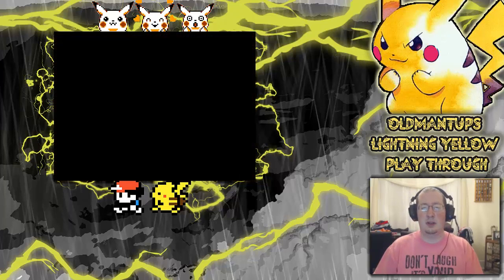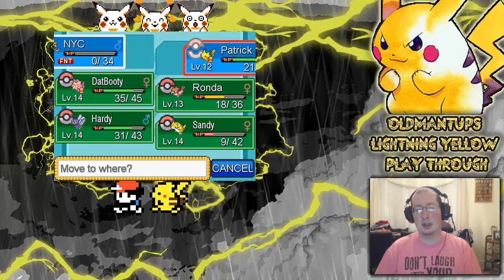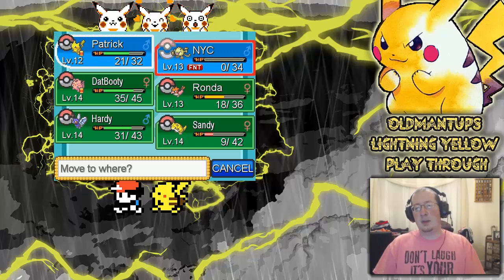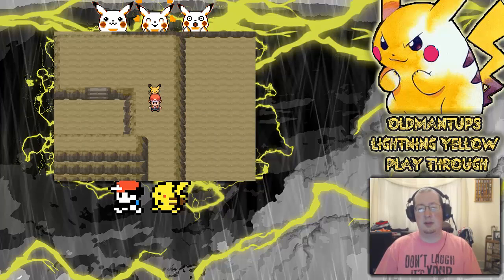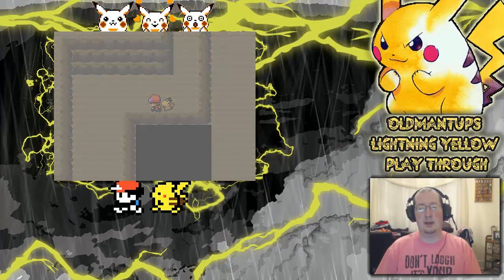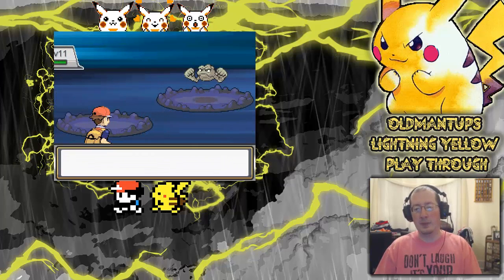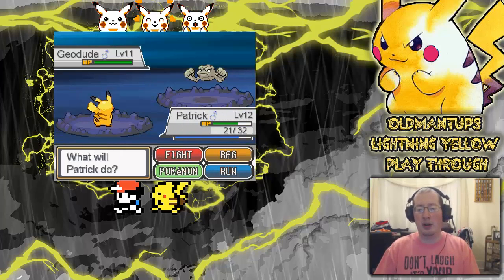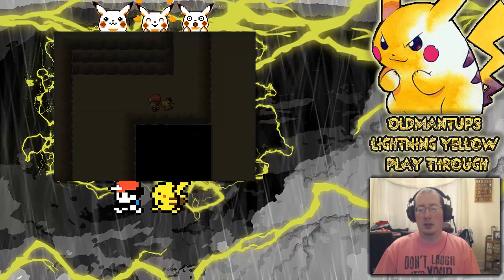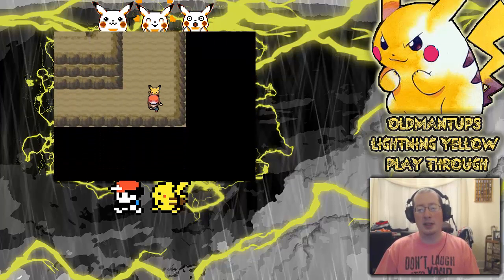Freaking crap. Let's get NYC out of the front of the party. I shouldn't have put somebody that important at the front. Let's go into Pikachu, who's gonna be super fast and can hit everything super hard because we have that stupid ball. Okay. Let's try and get to where we need to go. Of course we're gonna run into Geodude, who we can't touch. Well, I mean, we could probably like Quick Attack it or something, but that... Please stop doing that. Isn't gonna get us anywhere.